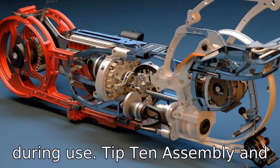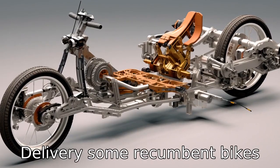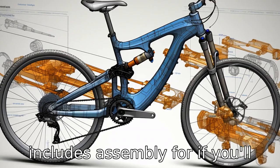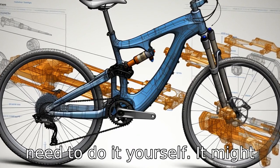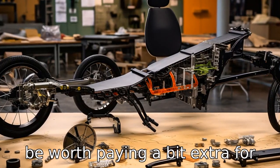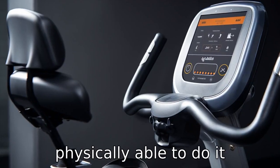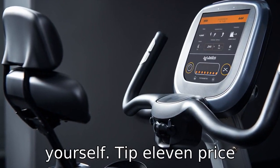Tip 10. Assembly and delivery. Some recumbent bikes can be quite heavy and difficult to assemble. Check if delivery includes assembly, or if you'll need to do it yourself. It might be worth paying a bit extra for delivery and assembly, particularly if you're not physically able to do it yourself.